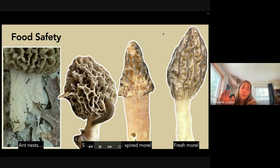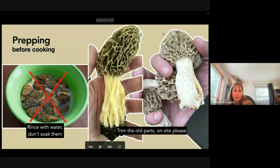You've got to be careful about what can be in the stem. So the bugs, and I think I even saw a picture of a salamander. They grow so fast that they can entrap animals and insects inside of their stem. And they're very appreciated by slugs and insects in general. So be picky about the morels that you pick, and leave the old ones there because they're the ones that are going to reproduce.